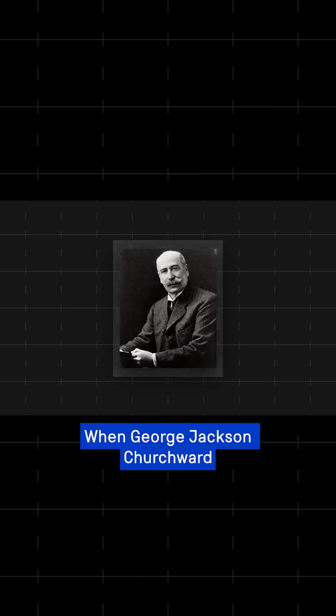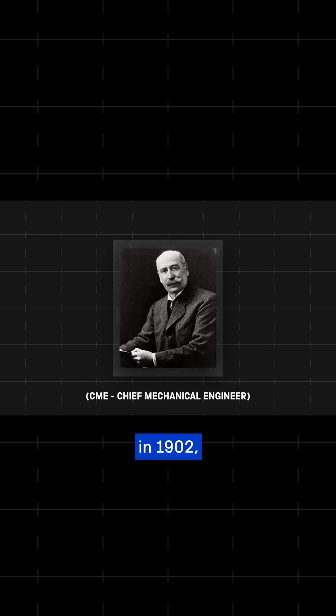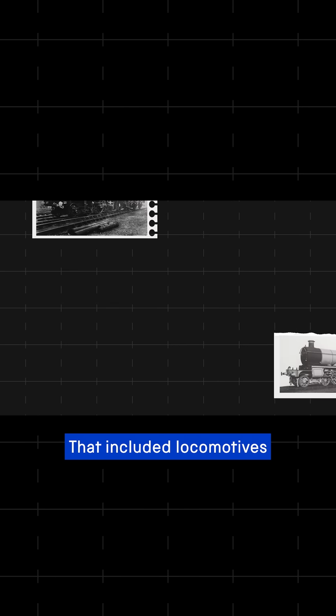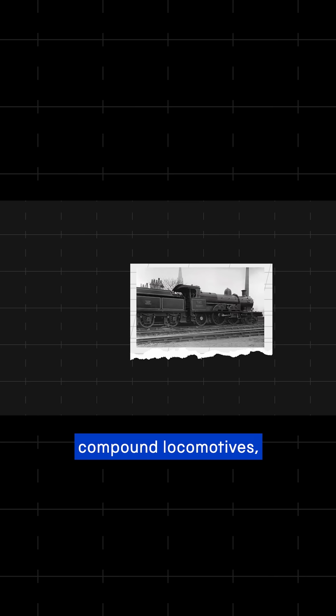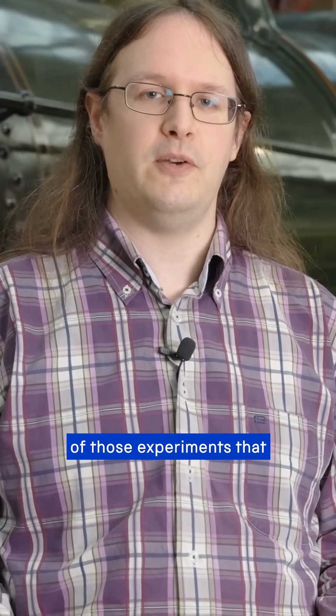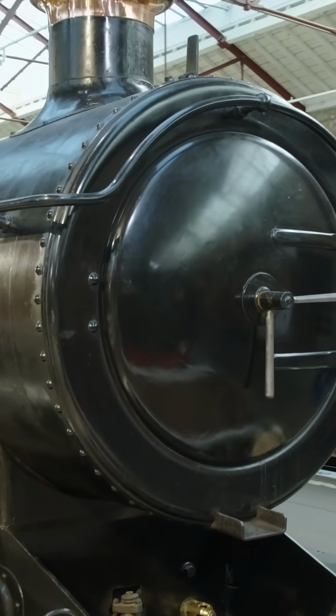When George Jackson Churchward had taken over as the CME of the GWR in 1902, straight away Churchward started introducing new experimental locomotives. That included locomotives that he took as a trial from France that were compound locomotives, as well as his 2 experimental Saint-class locomotives. However, another one of those experiments that Churchward tried was with the City class.